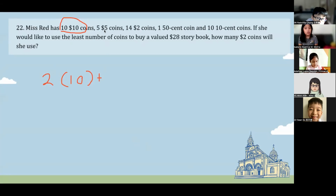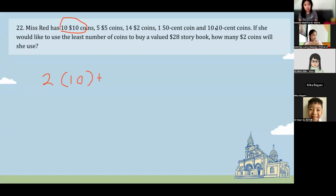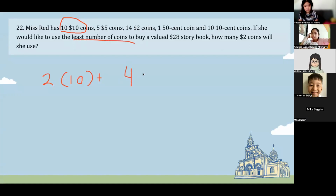So we could use 5. However, if you use one 5, we'll have to gather 3 more. To gather 3 more, we could use $1 coins and $2 coins and a lot of these, so we wouldn't get the least number of coins that we wanted. That's the goal. Now, if you use 4 $2 coins, we could get 28 right away.